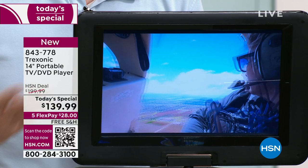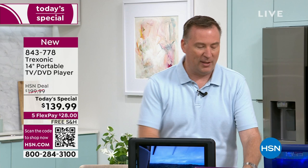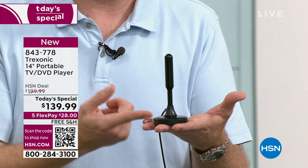But I want to show you the two antennas that you can connect to this, because you do have the DVD player to get you started, so all your DVDs are going to work. But when you take this out of the box, you're going to see two different antennas. Now, the first one we have is our typical over-the-air antenna range. The first generation antenna only had a 15-mile range. This is an amplified antenna that now gives you up to 35 miles of range. More range means more channels, more shows, more movies, more things to watch.